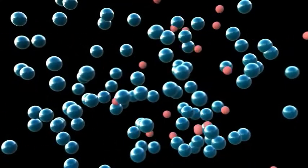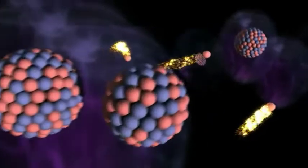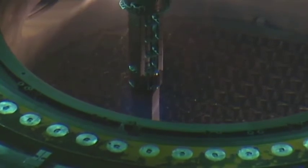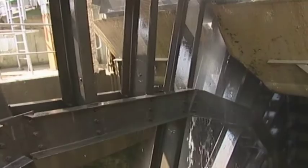Once slowed down or moderated by collisions with light atoms, such as water molecules or carbon atoms in graphite, these fission neutrons then go on to split other uranium-235 nuclei, releasing more energy and more neutrons, and the process continues. This is known as a chain reaction. The result is an enormous amount of energy in the form of heat from a small amount of uranium. This heat can be used to produce steam to drive turbines and produce electricity.